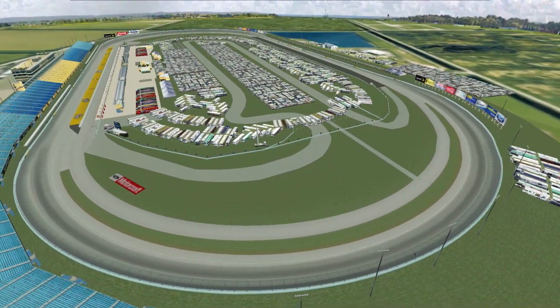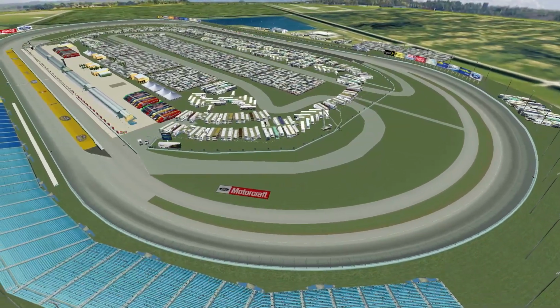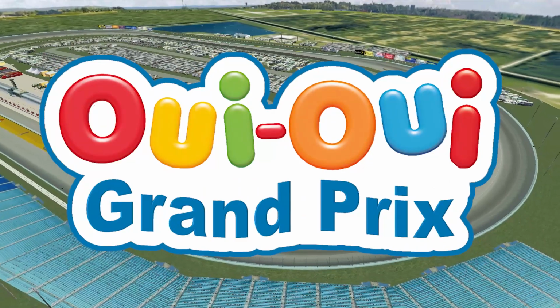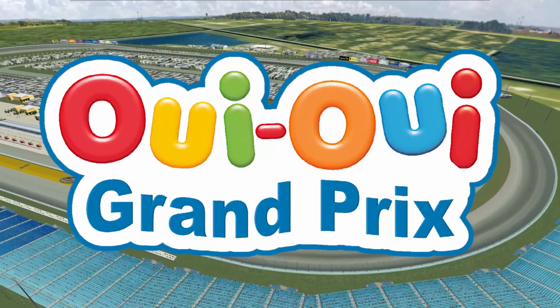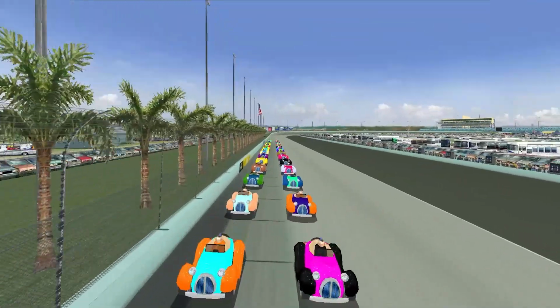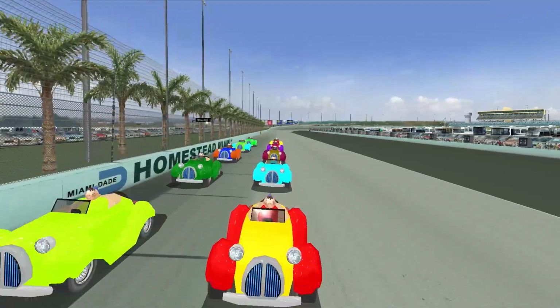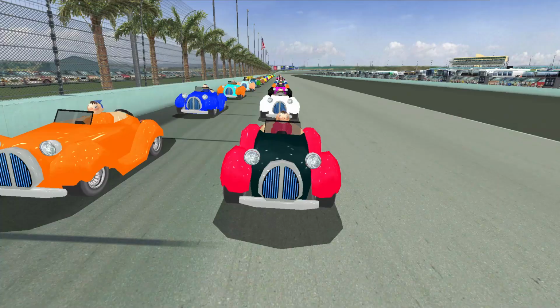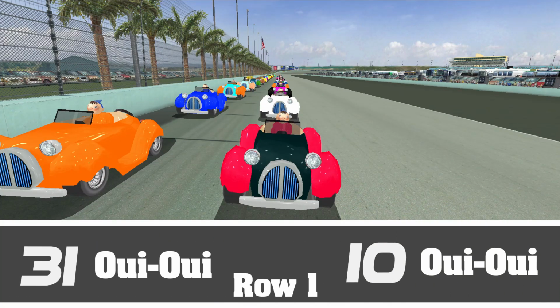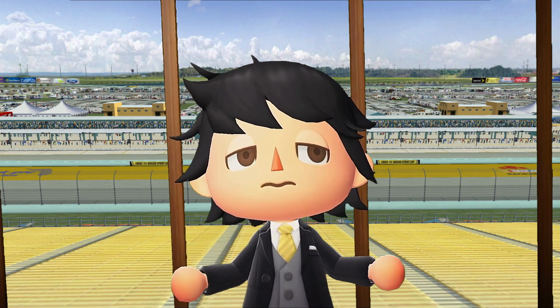Welcome to the Homestead Miami Speedway here in South Florida, as we're just about ready for perhaps the most anticipated race of the year. This is the Oui Oui Grand Prix. Today, 34 Oui Ouis are just about ready for what should be an exciting 14-lap race. But first, let's take a look at our starting lineup. So on the pole is Oui Oui, and next to him is Oui Oui. Wait, are these motherfuckers just called Oui Oui? Oh, okay, I'll keep going, I guess.